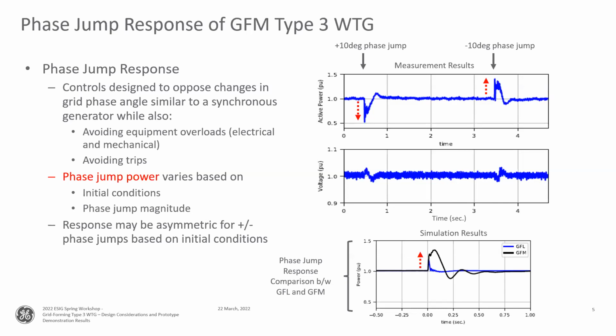A couple of important notes on phase jump power. The amount of phase jump power that you can get out of this system does vary based on initial conditions, so what is the operating point you're starting from, and of course the phase jump magnitude itself. In addition to that, the phase jump response may be asymmetric based on those initial conditions.